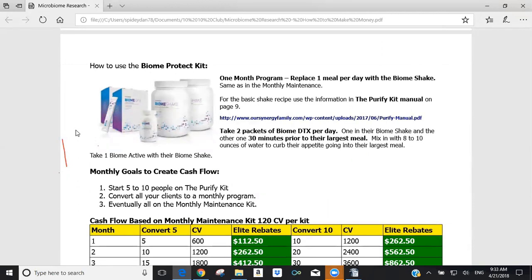You want to put 1 packet of the Biome DTX in their shake, and then you use the other packet like you did the Pro-Arginine Plus: 30 minutes prior to their largest meal, in 8 to 10 ounces of water. That is going to curb their appetite going into their largest meal, which again reduces their caloric intake and will help from a weight loss or weight management standpoint. Then take the 1 Biome Active with their Biome Shake so that there's not one other thing that they have to remember to do. Basically, the Biome Shake replaces 1 meal, whichever meal is most convenient, and I take my Biome Active at that time and put 1 packet of Biome DTX in the shake. Then I take the other Biome DTX 30 minutes prior to my other largest meal, or whatever the largest meal is outside of my shake.